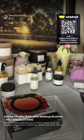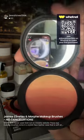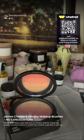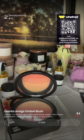But I do love her stuff. She's so sweet too. The maker is very sweet. And that's for that. It's got those pretty colors. That's running for $4. Juanita Amiga Ombre Blush. See what I mean?